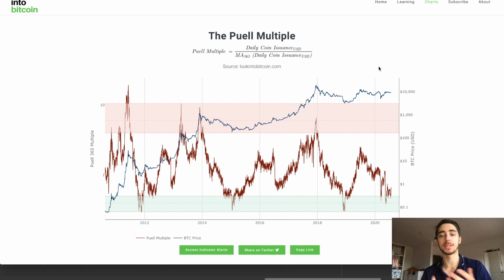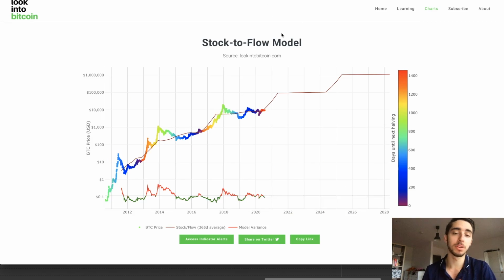And this all kind of plays, and I think the POI multiple, as well as the HODL waves, and also the stock to flow model, all focus on something that makes Bitcoin stand out. And that is its interesting, unique, and special supply and demand economics that play into the asset, unlike any other kind of commodity or stock or other asset class.